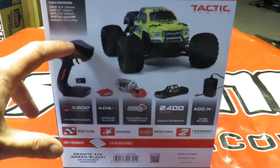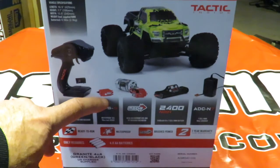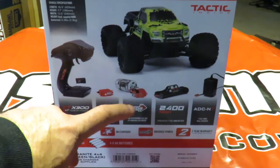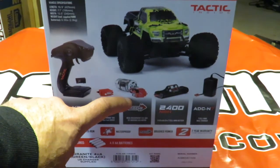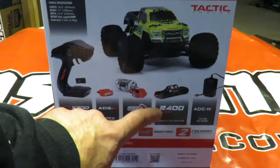Commonalities between the Granite and the Senton: you've got Tactic radio with both, waterproof servo included, 12-turn brushed motor. Sound familiar? Traxxas Titan 12-turn brushed motor. Arrma have also come up with exactly the same number of turns on there. They are clearly going after Traxxas.